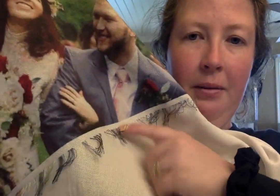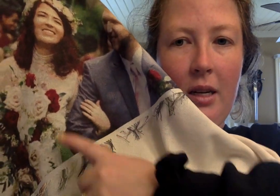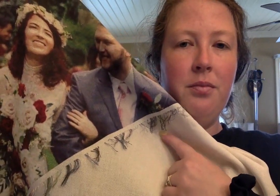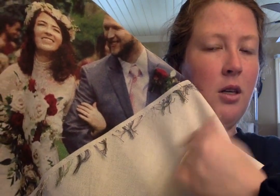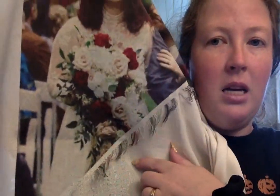So I finished my wrist, if I could get it to do what I want. Finished my wrist, his elbow is completely done, so now I'm into the other half of his arm. His boutonniere is almost done. He's got a little bit left here, and then the rest of it will just be his jacket and his pants. And my bouquet is basically done.